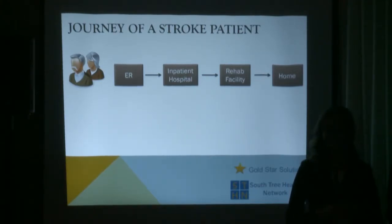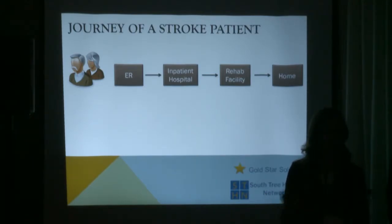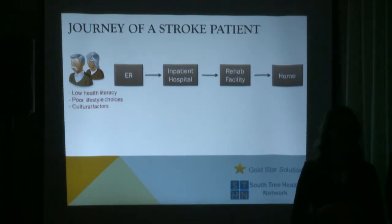But we know this is obviously not a smooth transition, which is why we're here. So we try to figure out first, why are we even having strokes in the first place? Well, we looked at the patient and we found that there's a low health literacy in the Kentucky population. They're not aware of the risk factors that increase their chances of stroke, which leads to poor lifestyle choices. We also saw that there is a general sense of self-reliance. They feel that if they feel healthy, that must mean they are healthy, but we know that's not necessarily the case.